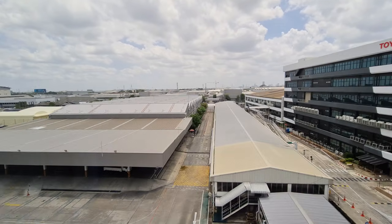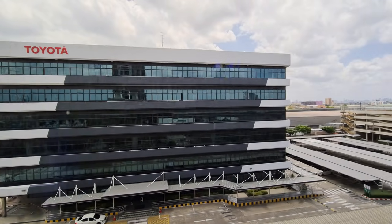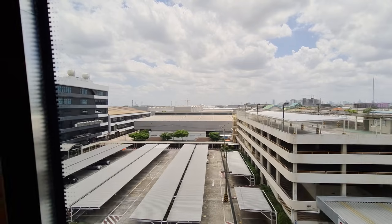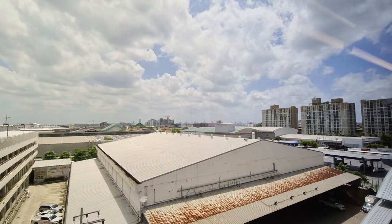Factory halls in this area. So this is a big Toyota factory. Yeah, in this part of the city you have a lot of industry. And there in the back you can see the skyline of the city.